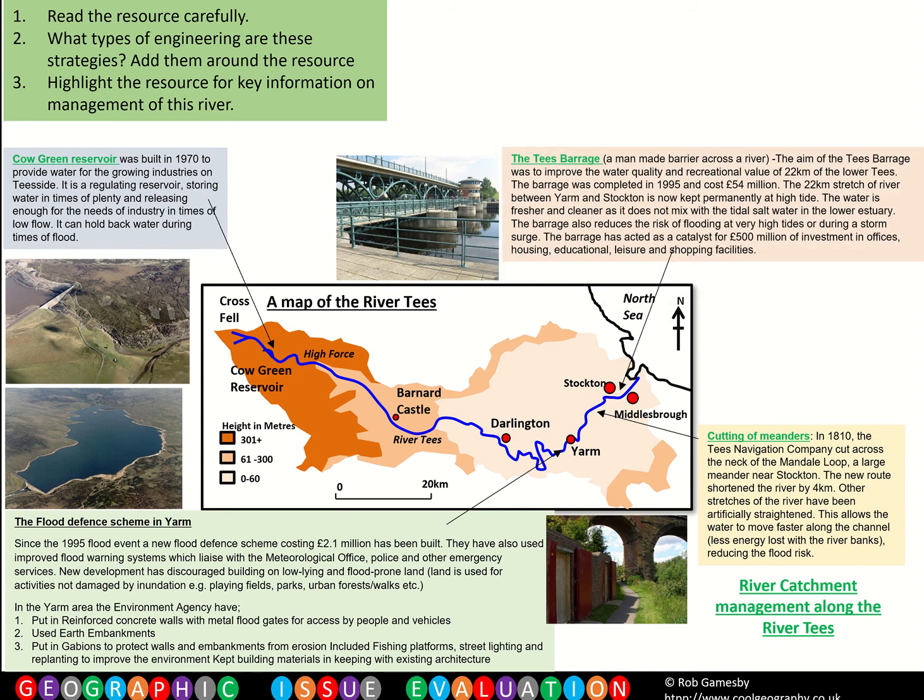There's the Tees Barrage down near Stockton. That's another type of wall like this, maybe a little bit more attractive. You can see it there, and that is designed to stop the seawater coming upriver at high tide, and to maintain the level of the river upstream of that barrage. So it cuts across there. There's an international quality water sports centre there as well. That cost £54 million and was completed in 1995.